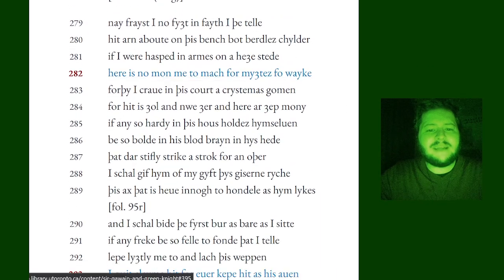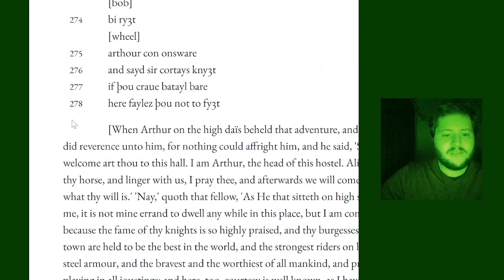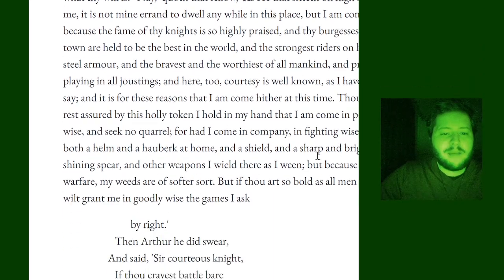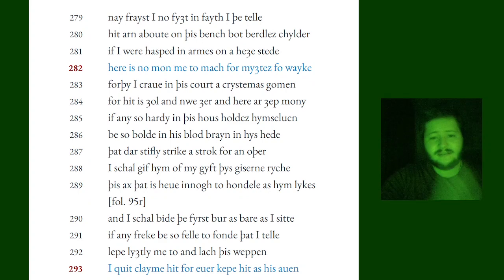What happened last time? Let's try to catch up with where we were. So we got to line 278. Thankfully, this version has numbers so that we can tell that. And what happened was we started by getting just some setting from the poet, as we typically do in these kinds of poems.